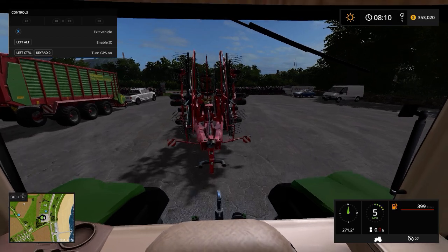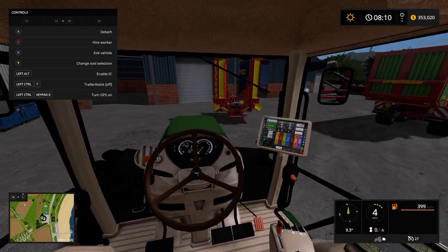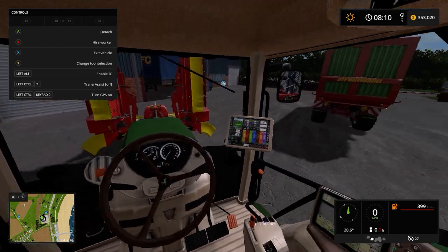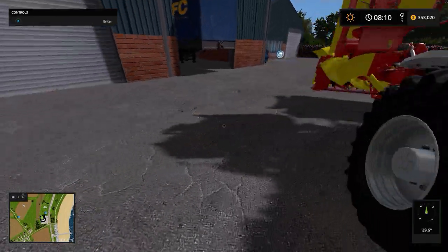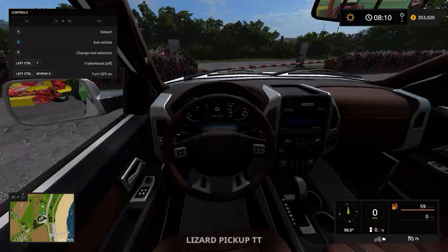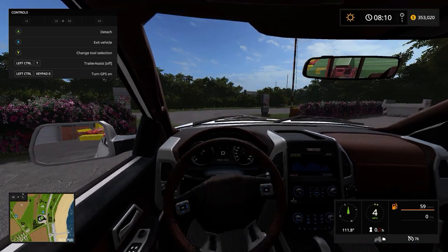Okay. There we go. Now I can just pick this back up. Alright. So we're good to go. Let me go ahead and hop back in the pickup. Yeah, still lifting that thing way up in the air. So yeah, I'm not going to be doing a whole lot with this truck here. But it's doing better than the other one.